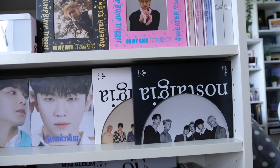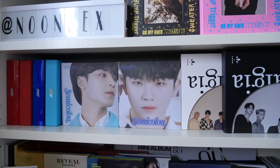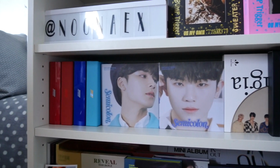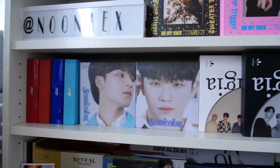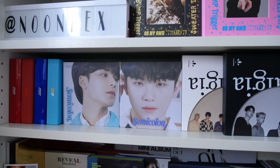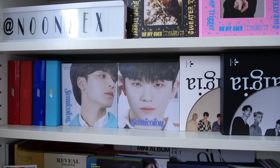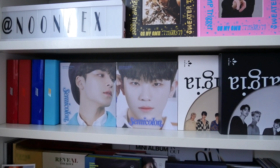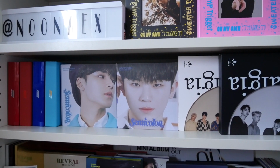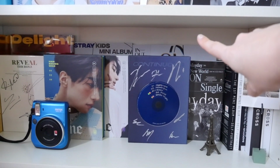Then we have a Victon, and I took out my digipack from the Semicolon album by 17, and I think it looks pretty nice that it matches the blue of 80s there. I have the Fever albums by 80s behind. Unfortunately, I don't think the colors really match the aesthetics of my room. They were displayed for a long time, but I preferred to hide them for now. But they're there. They're just behind Uji and Mingyu. Winner, Baekhyun, Suho, Moonbin and Sana.